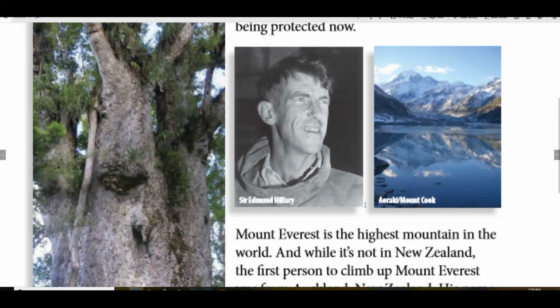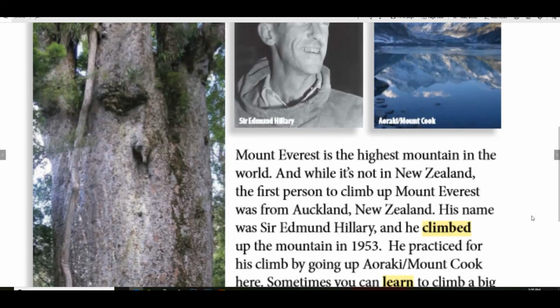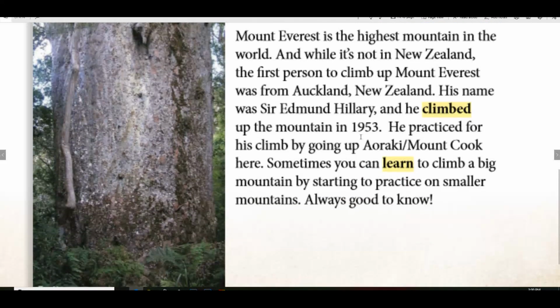See this man? Look at this place. Isn't that beautiful? Mount Cook. That's a beautiful place in New Zealand. Let's find out about this man and why he's important to New Zealand. Mount Everest is the highest mountain in the world. And while it's not in New Zealand, the first person to climb up Mount Everest was from Auckland, New Zealand. His name was Sir Edmund Hillary, and he climbed up the mountain in 1953.